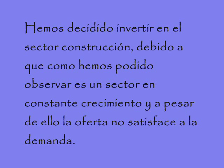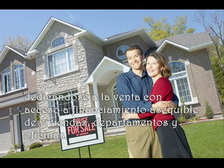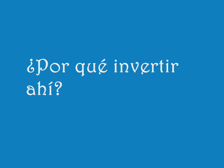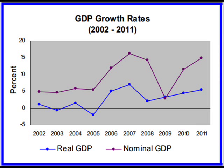What is our business? Our company is a real estate agency, dedicated to the sale, with access to affordable finance, of homes, apartments and offices. Why invest there? Stability and economic growth. Guyana experienced sustained economic growth, averaging 0.17% and 3.89% per year during 2002-2005 and 2006-2010, respectively.